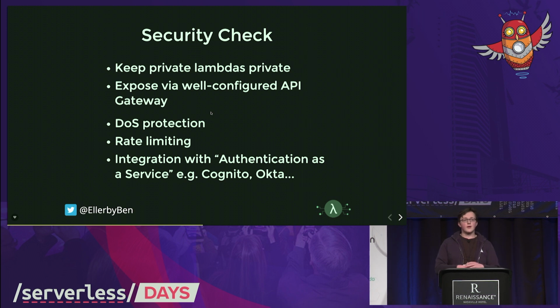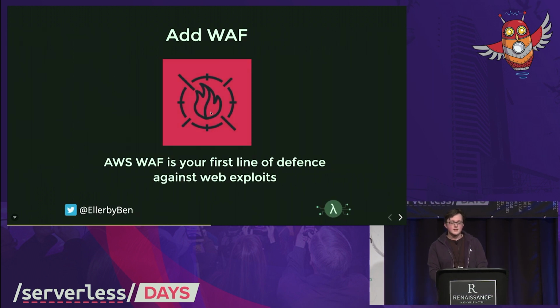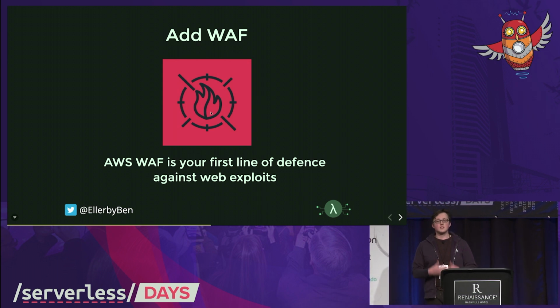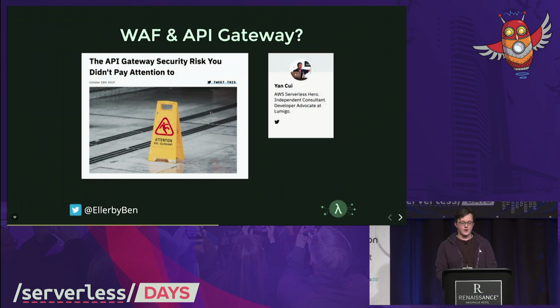API Gateway also allows you to have some denial of service protection by integrating a web application firewall. This will do things like rate limiting and basic denial of service prevention. It won't handle distributed denial of service, but it will catch common things like SQL injection and a number of different security vulnerabilities. And this now fits very cleanly into API Gateway.